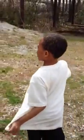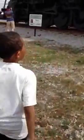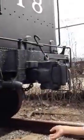Oh, okay. And here's a massive size tender. What does a tender do? It provides it the coal it needs and the water. Oh, okay. And as you can see, I don't think the tender can be uncoupled from the steam locomotive. Here's the back of the tender right here. And what's so special about that?